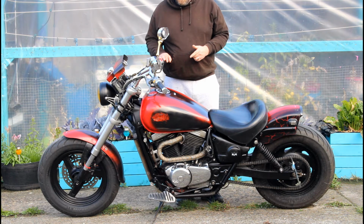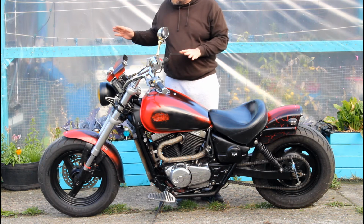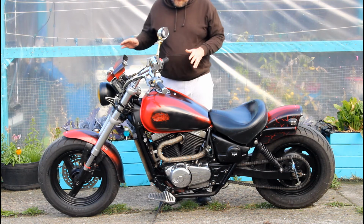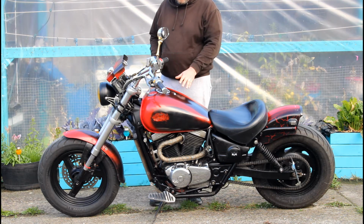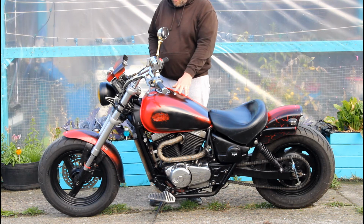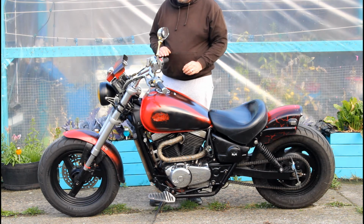Another thing this bike is really good at is consuming fuel. Compared to the Royal Enfield, it is horrendous. The tanks are similar. I put about 60 euros of fuel in both of them to fill them up. Going back and forward to work, the HOG will last me 2 days. The Royal Enfield will last me a whole week. So driving it around, it's a little bit more expensive.